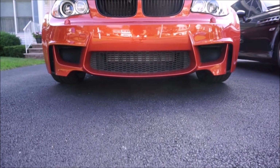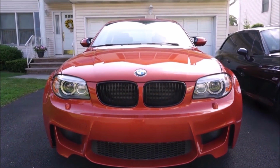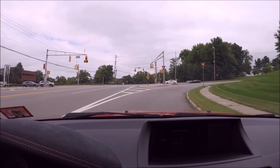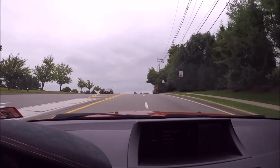So first up is the BMW 1M. I've owned this car for about 4 years. Here in the United States, they were only made in model year 2011. They came in 3 colors: Valencia orange, sapphire black, and alpine white. Believe it or not, they only made 740 cars. 309 were Valencia orange, like this. So the orange is actually the most popular color.